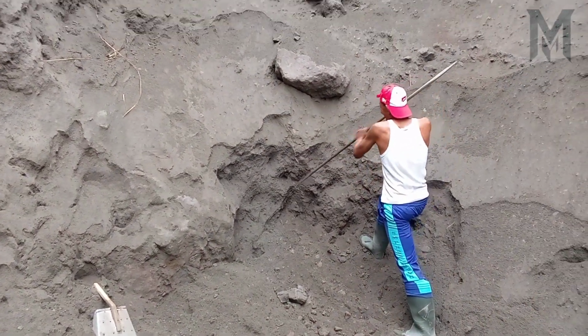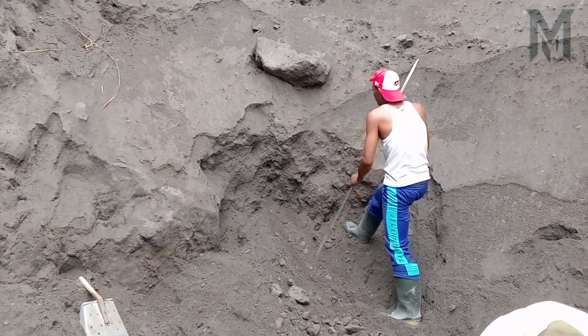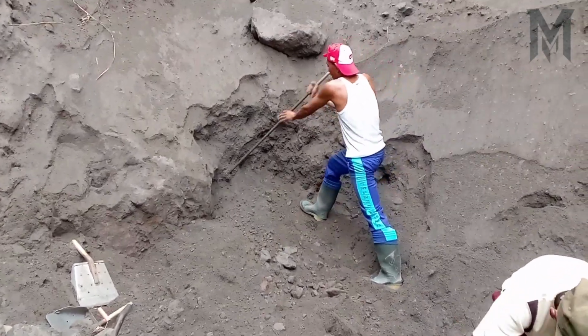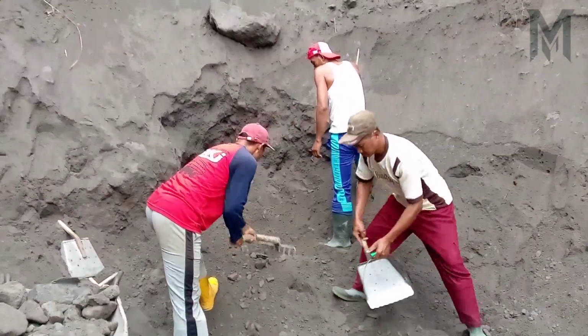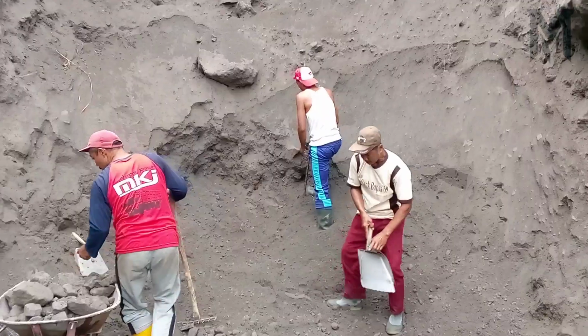Amidst their daily activities, we will see how manual sand miners use simple equipment, often just a shovel, hoe, and basket. But don't let the seeming simplicity fool you. Their every move is governed by deep experience and skills passed down from generation to generation.